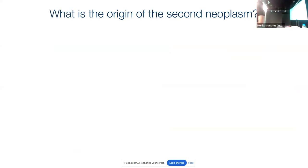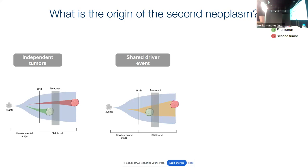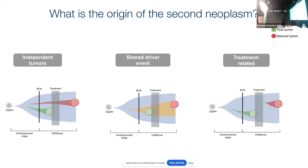So what could be the origin of the second neoplasm? For instance, we could find a situation that is just extremely bad luck, so they are independent tumors: two driver events during development, in different tissues, developing different tumors. Another possible explanation is a shared driver event, a mutation occurring during development, maybe a mosaicism, shared between different tissues, which may originate different tumors. And another explanation is that the second is related to the treatment of the first, because these chemotherapies are very aggressive, and many of them cause mutations in the DNA, and maybe this is somehow causing the emergence of a second neoplasm.